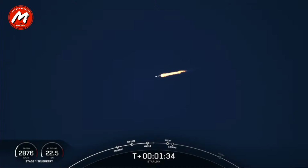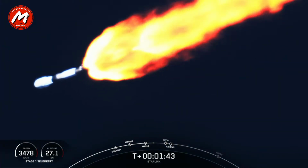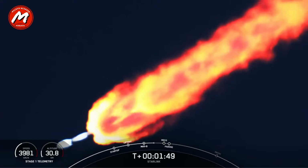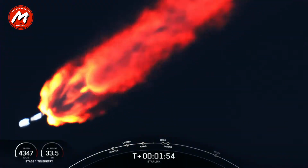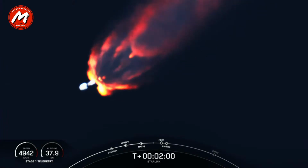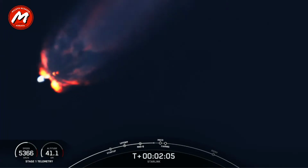Now, we're about 1 minute away from a series of events: MECO, stage SEP, SES-1, and fairing separation. MECO, or main engine cutoff, is where all 9 of the Merlin 1D engines on the first stage shut down. That's followed by stage separation, when the first and second stages separate from one another. That is then followed by SES-1, or second engine start 1, where we light the Merlin vacuum engine on the second stage. And finally, we will have fairing separation when the 2 fairing halves separate and fall away from the second stage. So keep an eye out for all of these events, which are going to happen in pretty rapid succession.